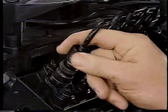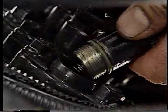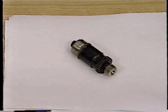Next, remove the high pressure line for the #1 cylinder from the fuel injection pump and loosen the #1 delivery valve holder using special socket 6840, but do not use the socket to remove the holder. Instead, carefully tip the holder with one hand while using the other one to hold the bottom so the spring, fill piece, and shims do not slip out. Place these and all other injection pump parts on a clean surface.